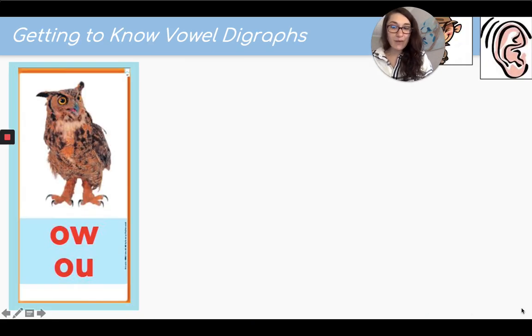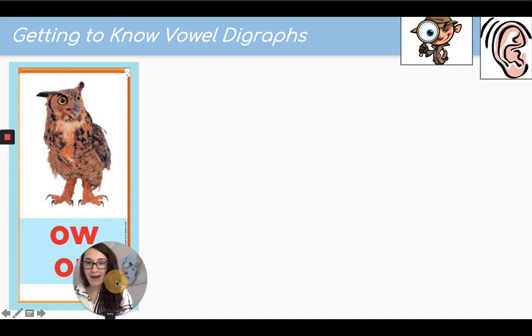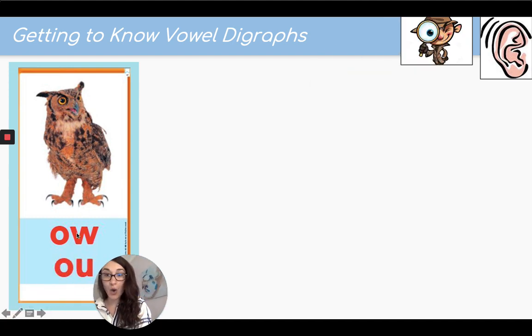All right, now it is time to do our vowel digraphs. Our vowel digraphs this week are OW and OU, and both of these teams make the ow sound. Watch my mouth as I say it. Ow, ow. Good. Now, a digraph, let's remember, are 2 letters that come together to make one sound. So the OW says ow, and the OU says ow. Good, you only hear one sound. Let's look at some words that have these digraphs.